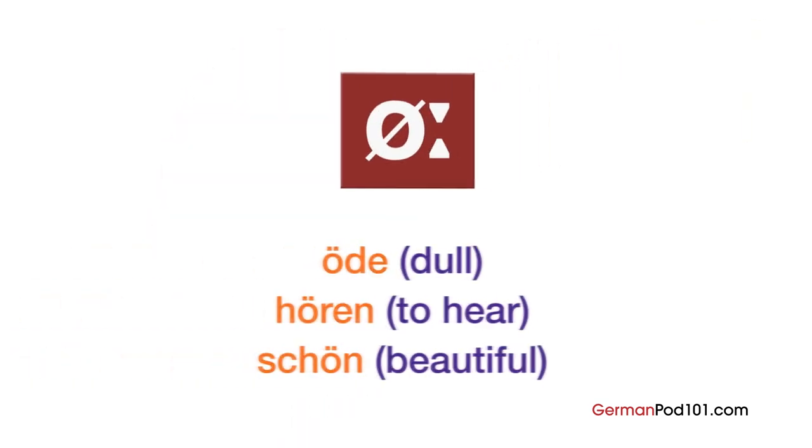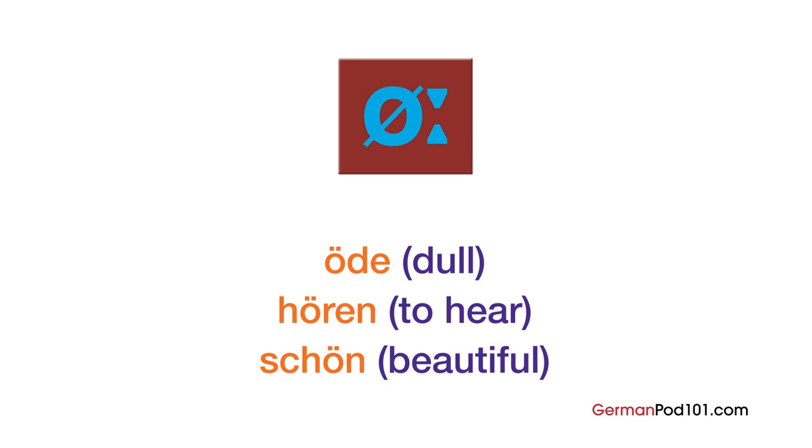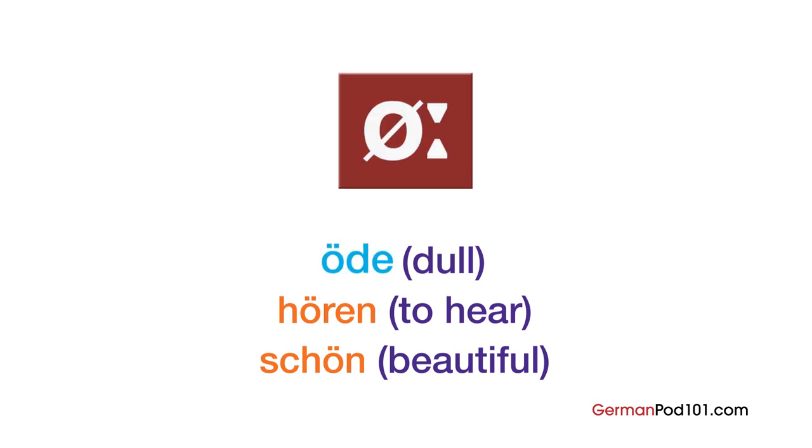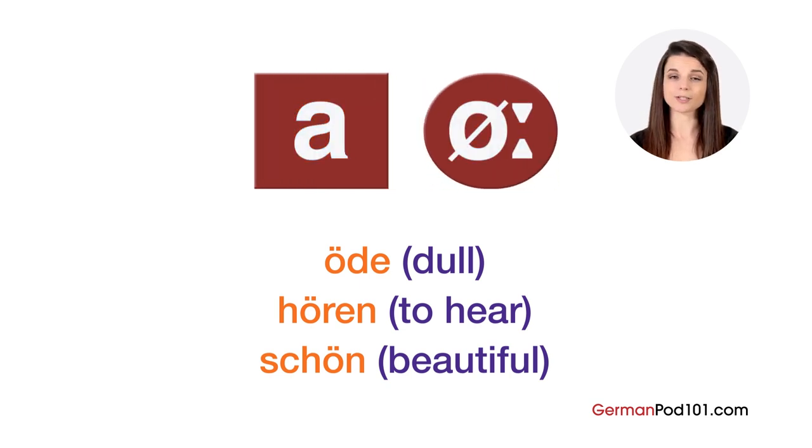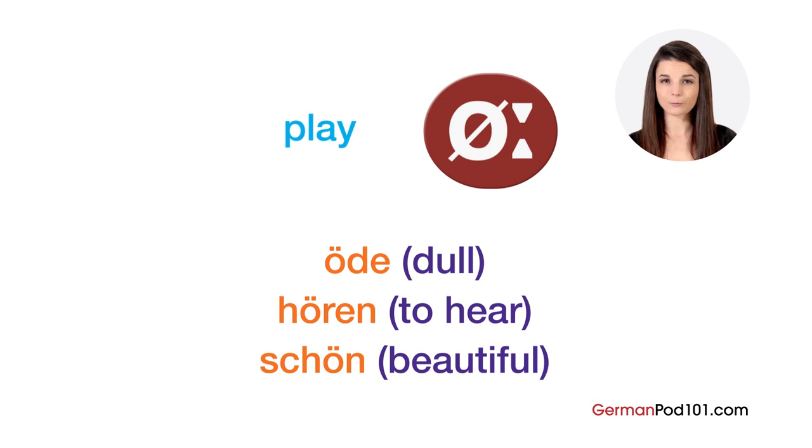The next vowel is Ö, Öde, Hören, Schön. This is identical to the previous sound, except that the lips are rounded. Try to say the word play while rounding your lips.